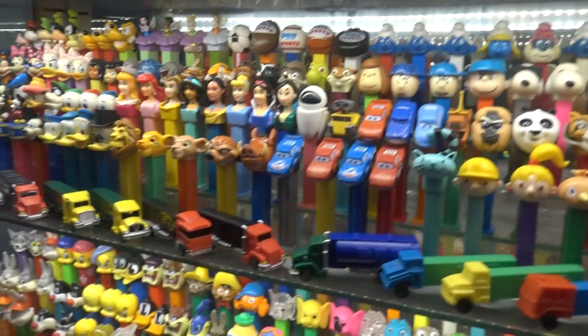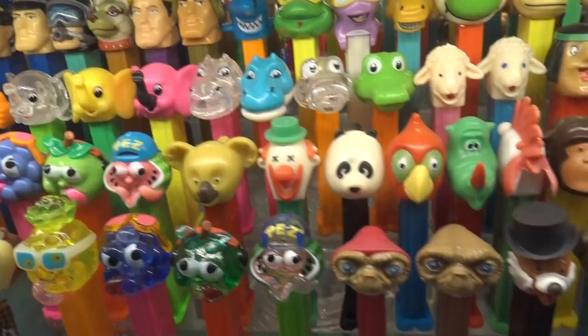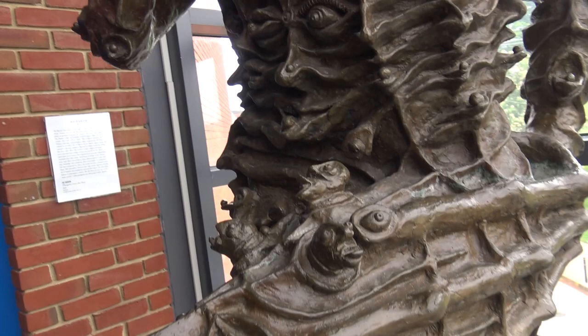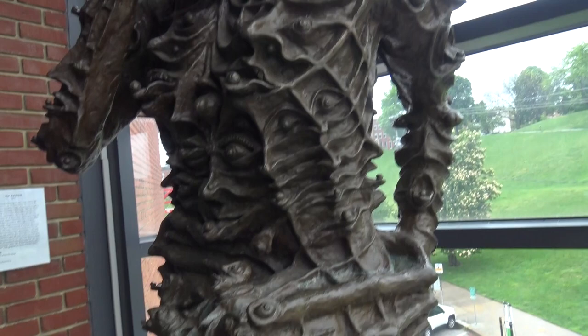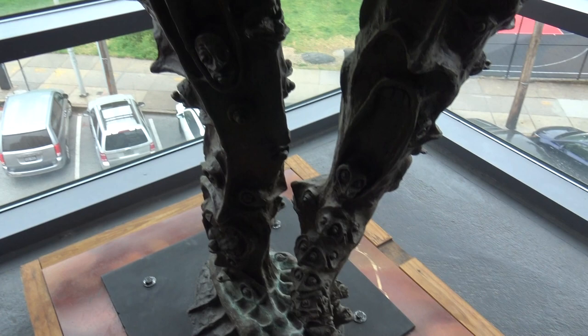I have so many of these, but what makes me sad is I need so many of these as well. These ones, you see that little stick coming out of the back of the head? They're actually whistles. This bronze statue, do you see all the little faces in it? A whole person made of faces. Made by Ho Baron. I like the name of it.